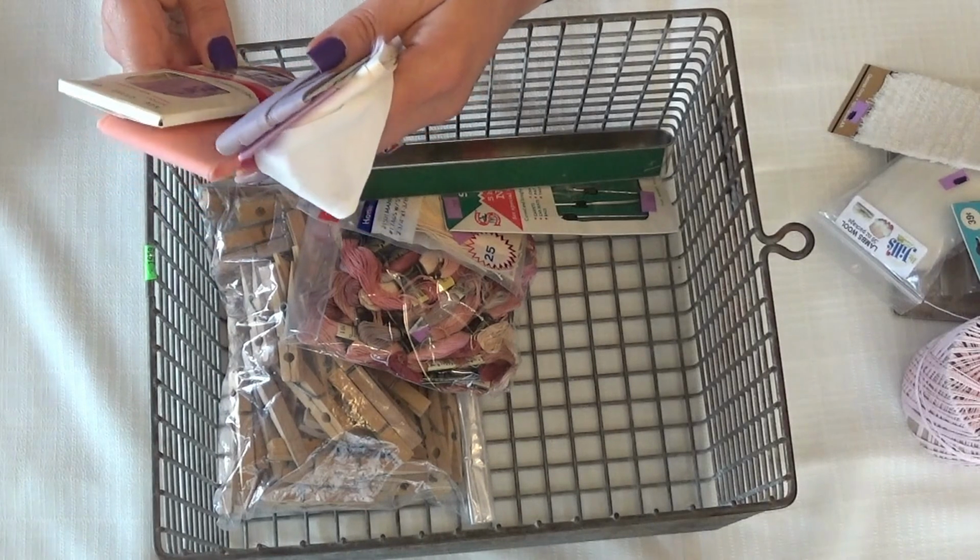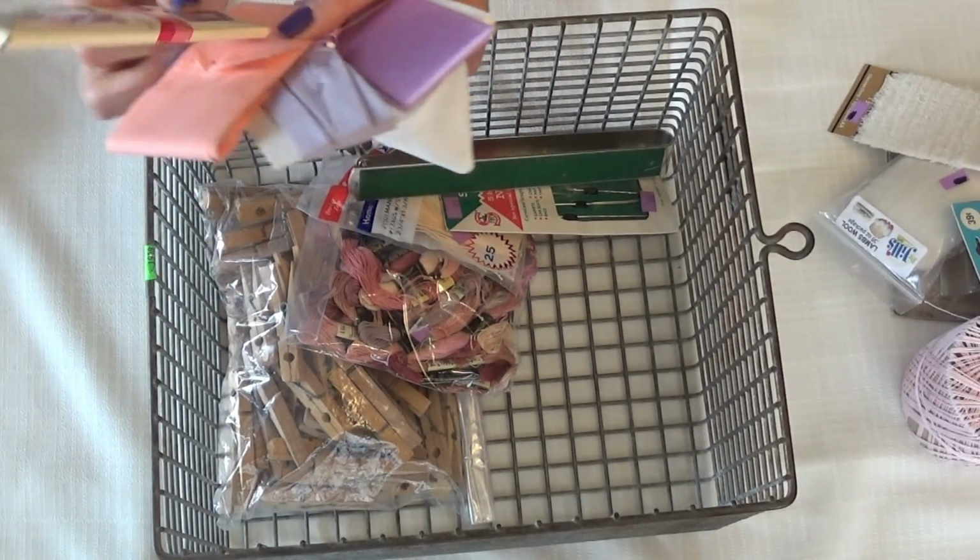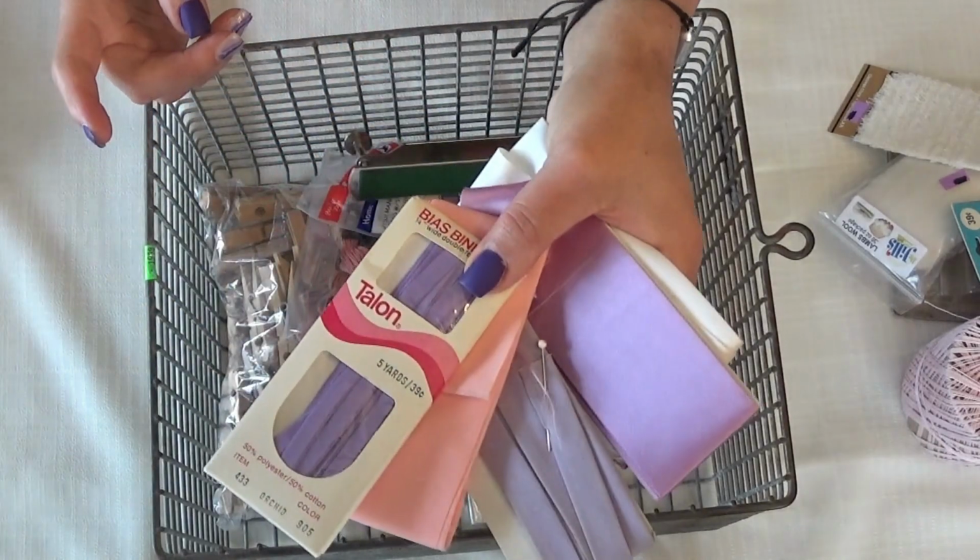Just some more of the different seam bindings. And there's some satin, and there's some bias tapes, and just some different colors. And I was actually able to find a few purples this time, so I was happy for that.